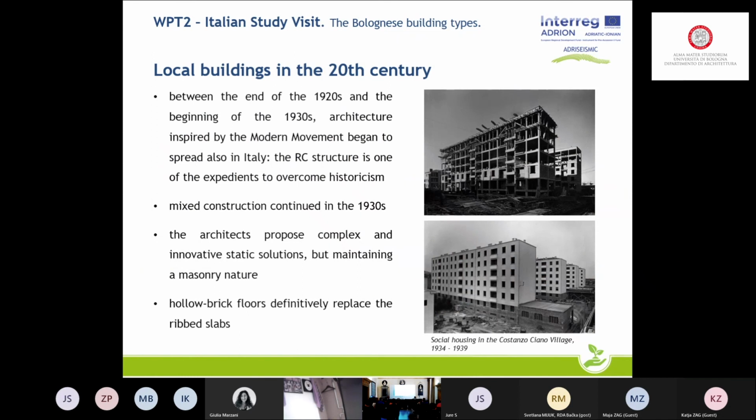Between the 20s and the 30s, architecture inspired by the modern movement began to spread also in Italy and, of course, also in Bologna. The reinforced concrete structure was one of the expedients to overcome the previous historicism in architecture. Mixed construction with reinforced concrete structure and bricks continued in the 30s also. And the architects proposed a complex and innovative solution, but maintaining a masonry nature for buildings, so with small openings, as you can see in the picture, vertically aligned, using concrete just to have huge spaces inside the building.